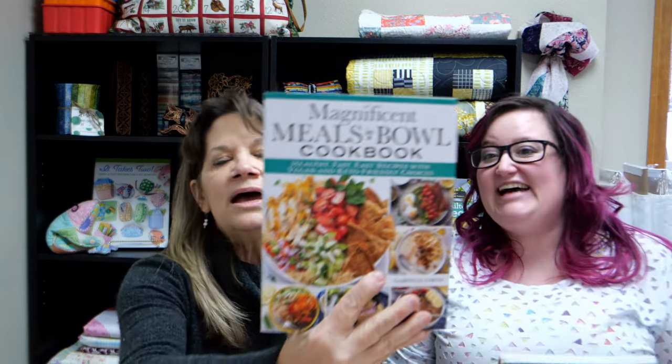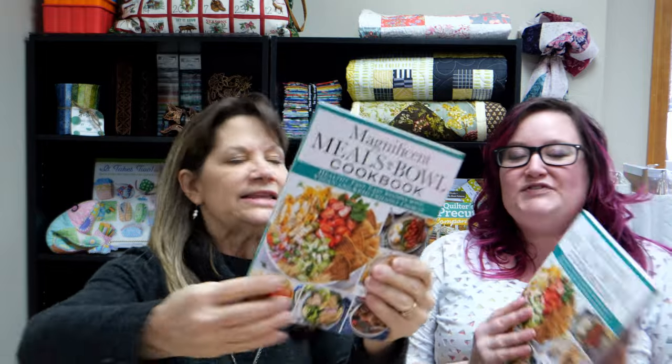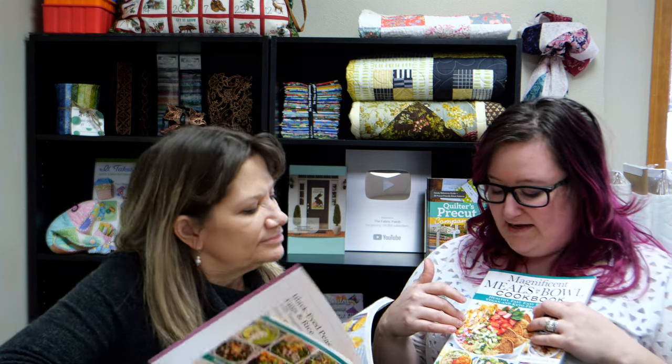Ooh, Magnificent Meals in a Bowl cookbook. That looks fantastic. Really, really good. Okay, and you know what's funny about this Mediterranean one is I saw a quinoa bowl. I'm not a fan of quinoa. It's just not my thing. But I would do a white bean or a rice and couscous. I know couscous and quinoa are a lot alike, but I would prefer couscous or orzo.